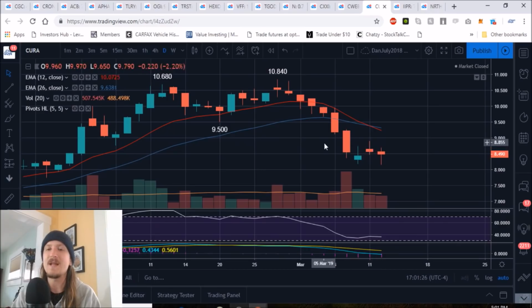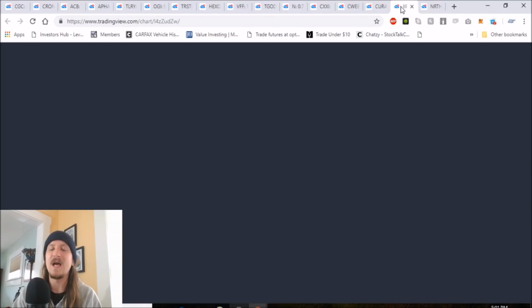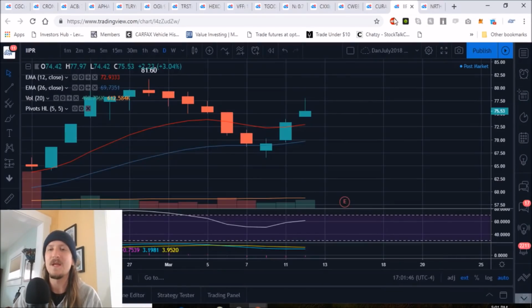CURA on the US side of things is one of the weaker names, and that bounce showed us everything. We didn't get anywhere near. If this is the size of the dump, the size of the bounce was what? 15% of that dump? So, bear flag city, and the bulls attempting to hold support. Maybe they can, but not the kind of strong bounce that bulls want to be in.